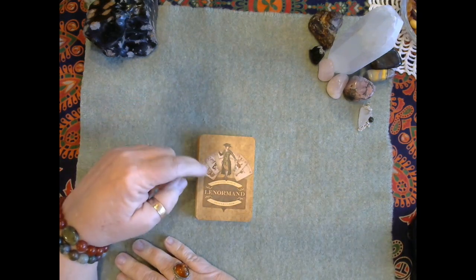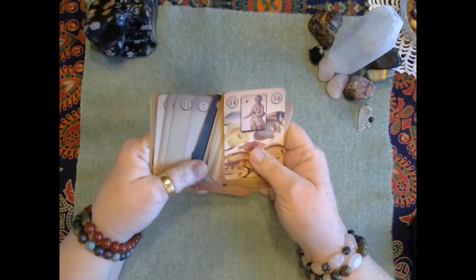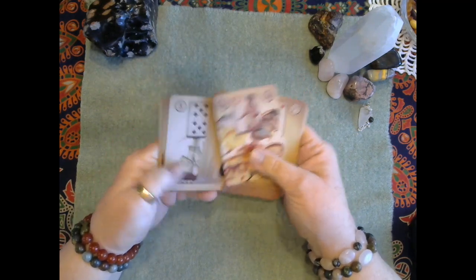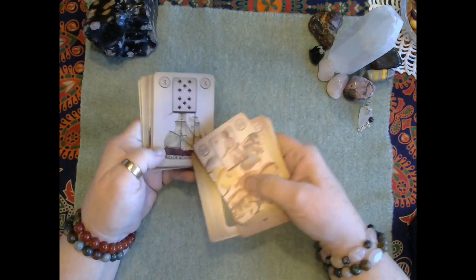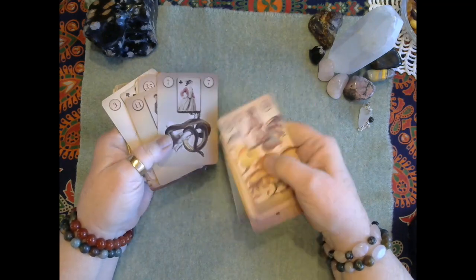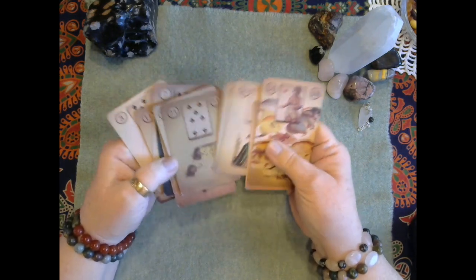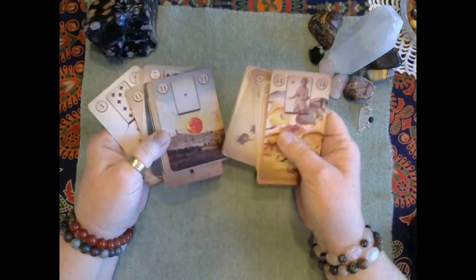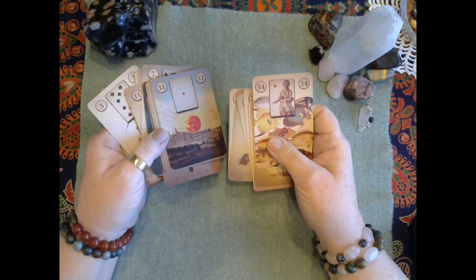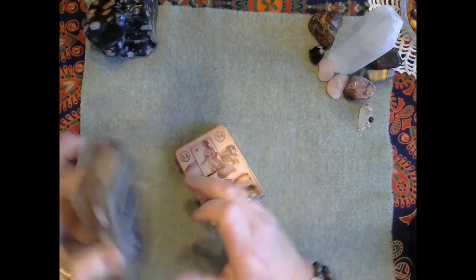The deck that I'm using today is Alexandra Musrock's Lenormand Oracle cards, and I really like this deck, especially for using on video, because you can see very clearly what each card is. The illustrations are so simple: dog is dog, ship is ship, anchor is anchor, snake is snake. There's no real question. Lady is lady, or woman is woman. Mice. It's very easy to see. Sun, the illustration, what card it is. There's no question.